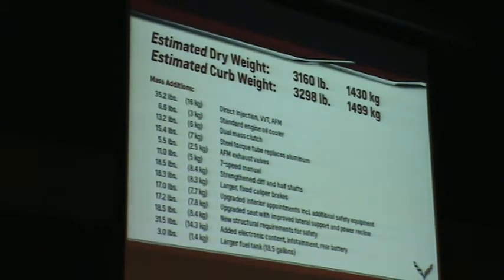But we announced yesterday what we think is the final mass of just under 3,300 pounds for the curb weight, just under 1,500 kilos is what that translates to. And then we're going to start talking about dry weights. Many of our competitors talk in terms of dry weight. So 3,160 is the new dry weight for the standard car.